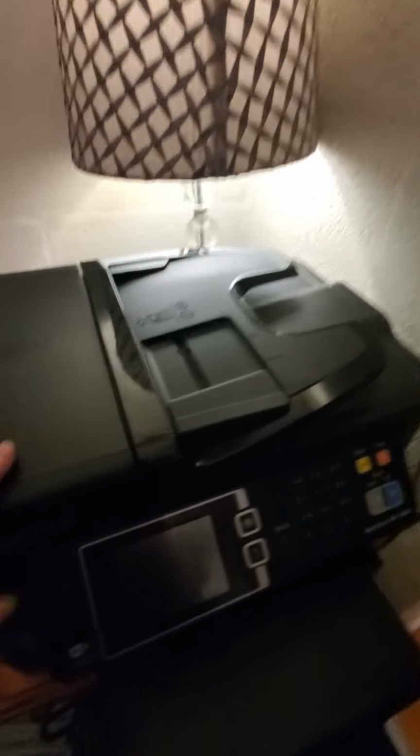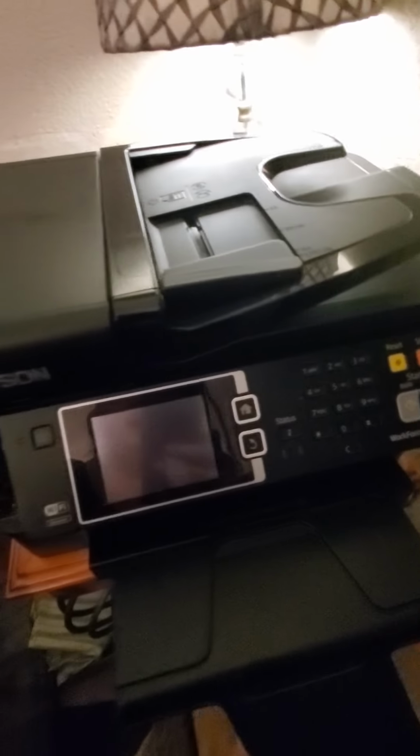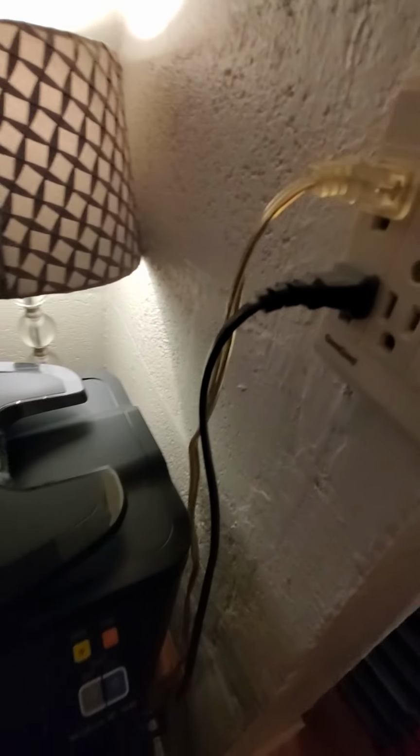Here's my printer. I have an Epson, and it's a Workforce 3640. I like it a lot. It's a good printer. I will say this, it gets a little bit persnickety when it comes to me changing papers. So over here, I'm going to turn the light on.